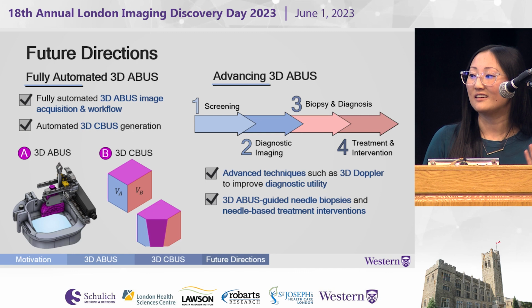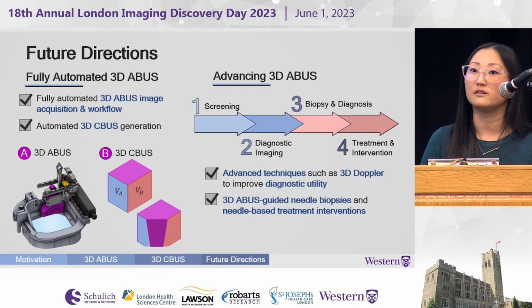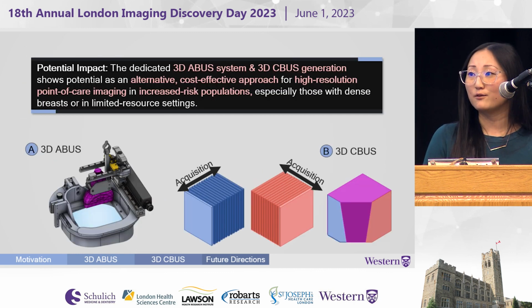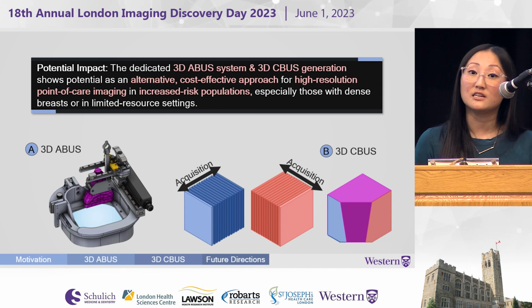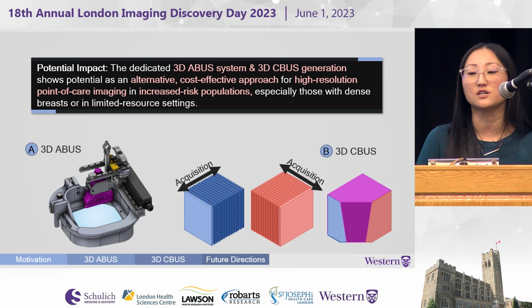And second, something that is interesting that could come out of this is guiding needle biopsies using our system to extend that utility to allow for definitive diagnosis immediately at that point of care. And I think that this would open up a lot of exciting avenues for image-guided needle interventions using this template and this whole breast imaging that could be more accessible and also more cost-effective across these increased risk populations. So finally, while future studies are still required, the dedicated 3D ABIS system and also CBIS generation approach shows potential towards an alternative, cost-effective, and high-resolution approach for point-of-care imaging in these increased risk populations, especially those with dense breasts or in limited resource settings.